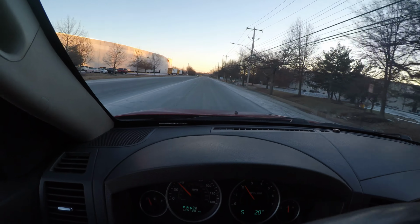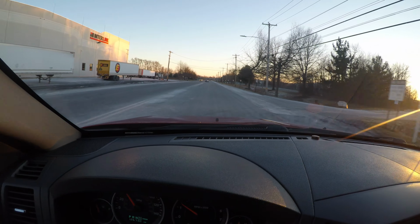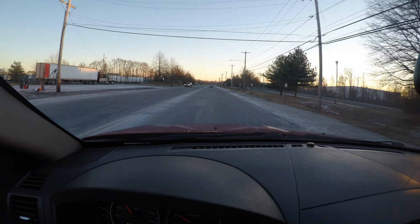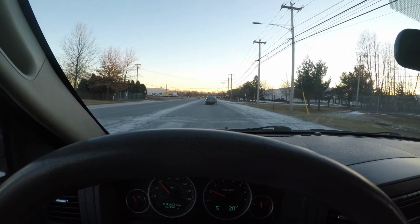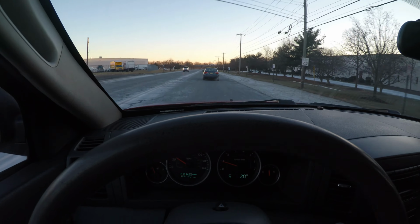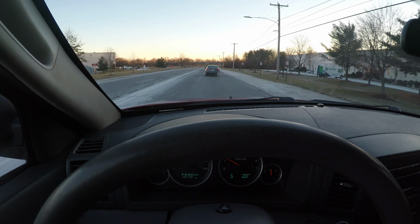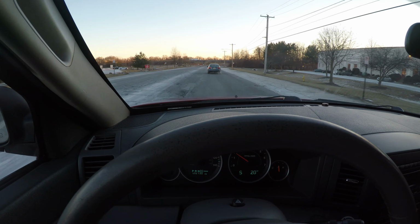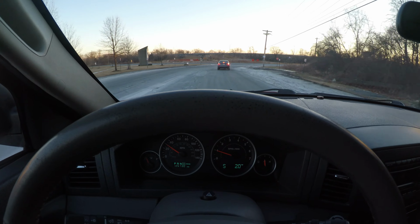Good acceleration, there's no problems getting up to speed. Also, cruise control works. I have that on and it's holding the speed steady. And it turns off as soon as you tap the brake. Also, suspension feels good. So we go over the bumps in the road, it makes a very comfortable ride.